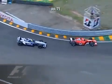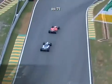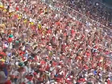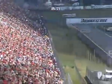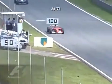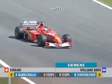And there we see Barrichello now up into 2nd place. Yeah, Barrichello's up into 2nd. It's Ferrari 1-2, and look at the fans. They're loving it. They're lapping it up as their man Rubinho goes into 2nd position and chases now after teammate Michael Schumacher. The gap just under 5 seconds between them.